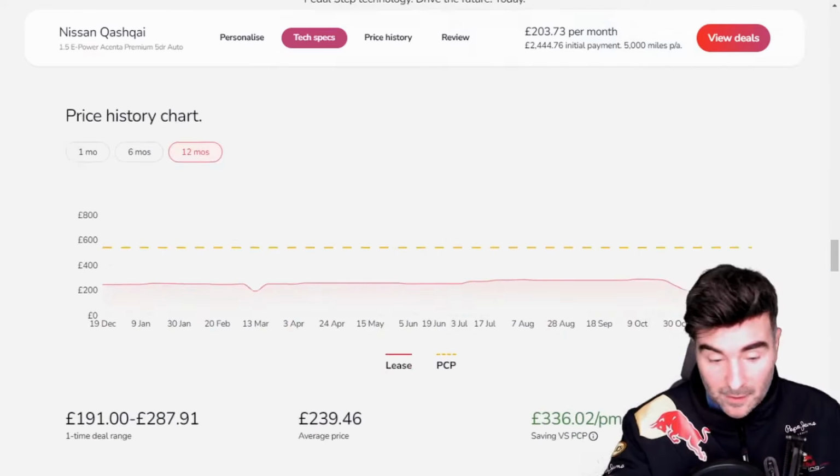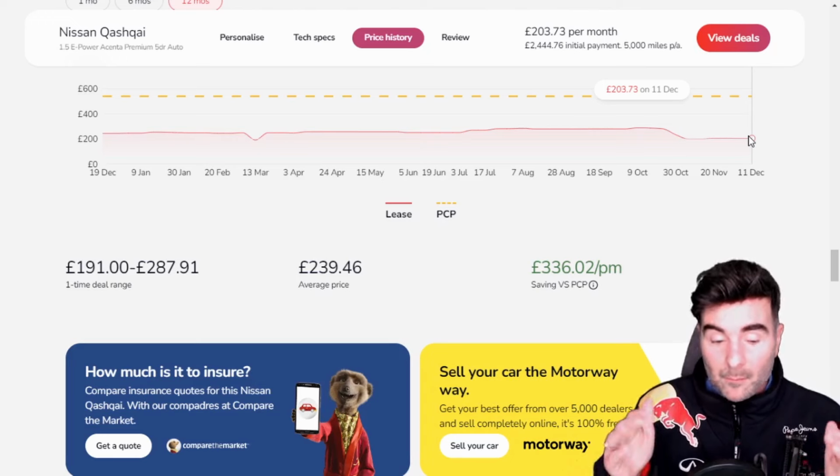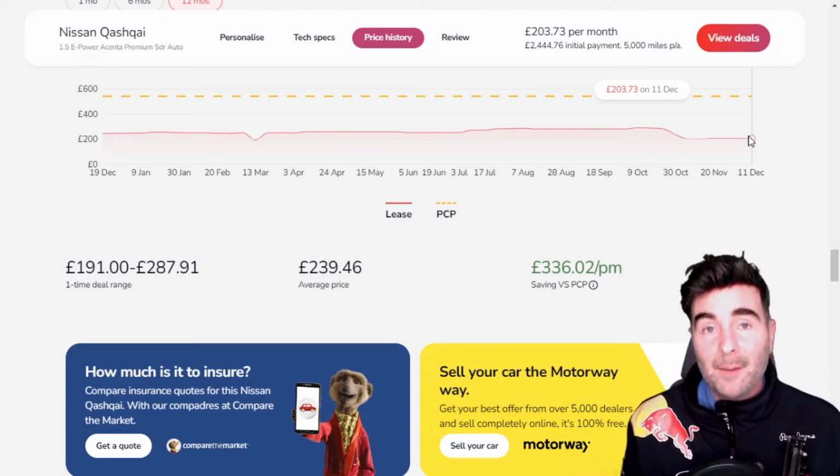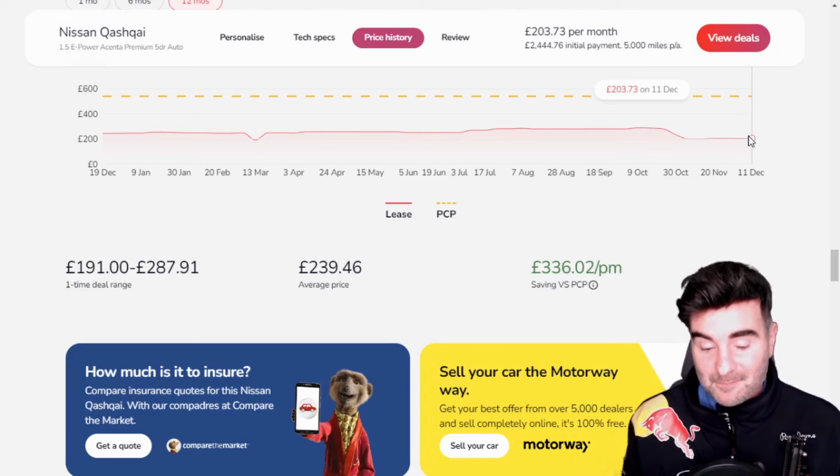We've seen a bit of a trend, haven't we? In the market right now, if you're thinking about leasing, if you're someone who likes to upgrade your mobile phone, we all want the best thing, don't we? If you're someone that wants the brand new car, leasing is great for you, especially now because of the prices and the types of deals you guys are getting. £203 for a Nissan Qashqai. That is insane. And £336 saving compared to a PCP.